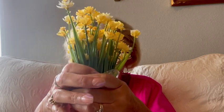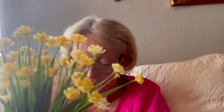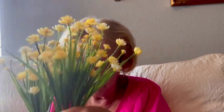All right, the next thing I got were these, what are these called? Bundles of artificial flowers. Now, these are just what I expected. They're real plasticky, okay? I just got the yellow ones. They just look like little yellow wildflowers, and they're inexpensive. I got 4 bundles and I ordered 2 packs for $4.89. And I got them because I do a lot of crafting, just for filler.